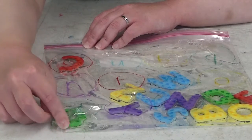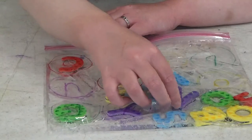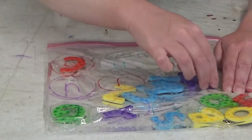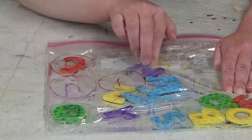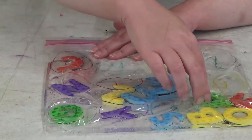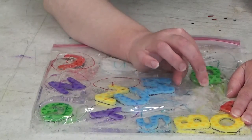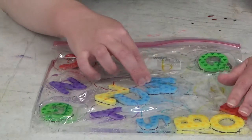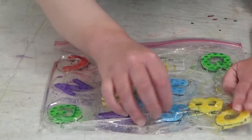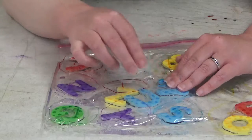Next up we have our capital letter G, which is right where the lowercase letter g is. Then we can move our capital letter N to the lowercase letter n, like that. Move the capital letter Q. Find the lowercase q, and move the capital letter Q to its circle. Capital letter S goes with lowercase letter s. Then we can move the capital letter B all the way to the lowercase b.